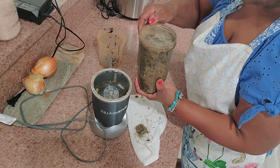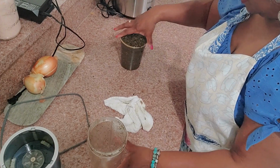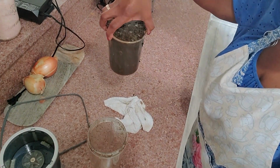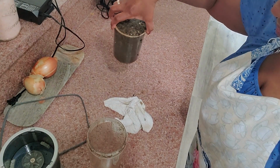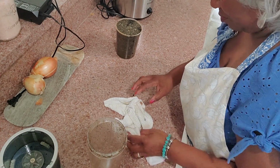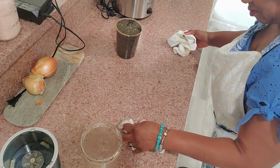Keep in mind that eggshells, coffee grounds, banana peels, and orange peels can all be used as fertilizers in your garden. Eggshells in particular can be added directly to the soil to give your plants a calcium boost. And our tomatoes and our pepper plants really love that.